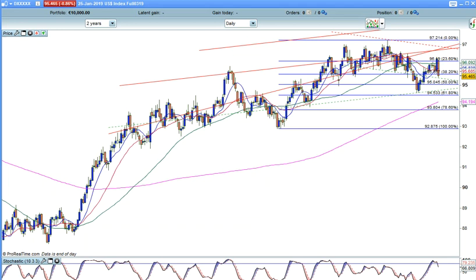The level I have on here for the 38.2 is 95.31. That's my one on the big system. This is just a pretty version. Anyway, on the bigger system, it's 95.31.